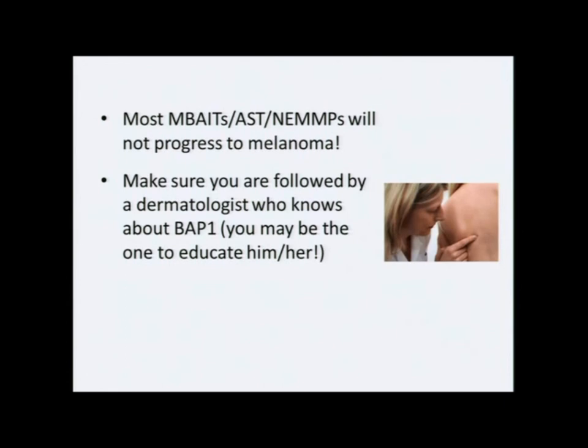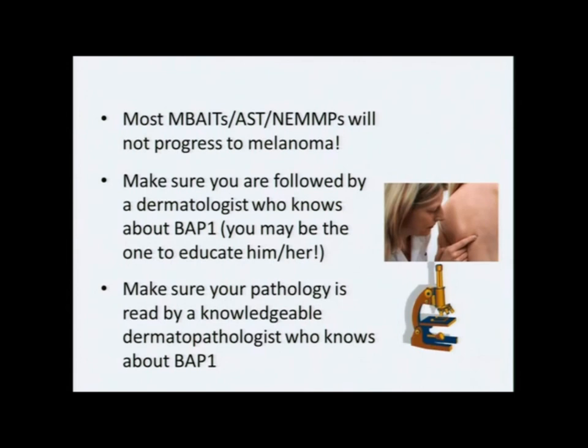The other thing is to make sure that if you do get a skin biopsy, the pathologist who's reading it is aware of this as well. So one, you'd want a specialized skin pathologist, and two, you'd want to make sure that they've heard of these. You don't want them to read this as an atypical Spitz tumor, with a pathologist who may not understand the syndrome and a dermatologist who may not either going in and recommending really aggressive care. So that's it. Thank you very much.